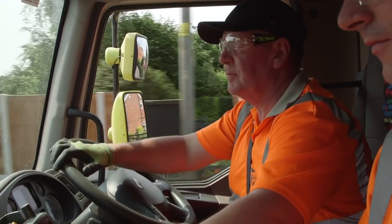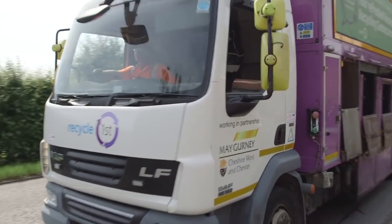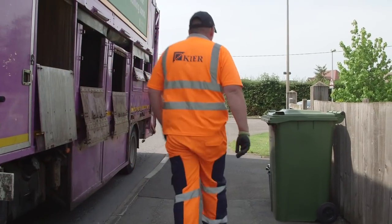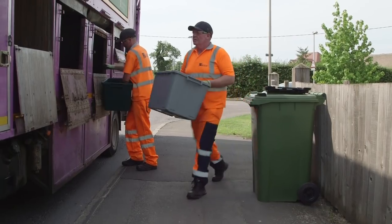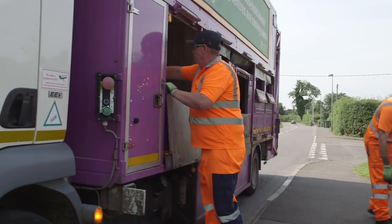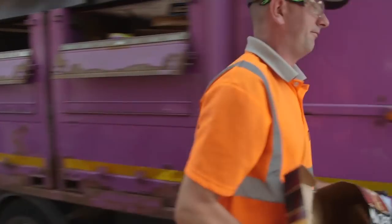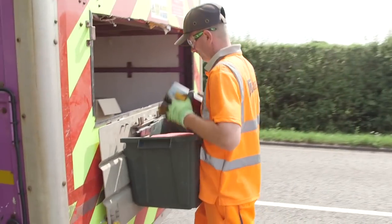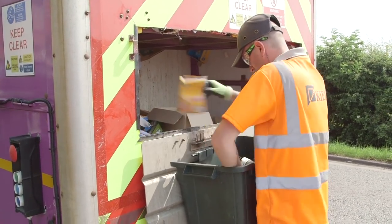Here comes the truck now. It's purple. I love purple. This is Simon and Daniel, and they drive the recycling truck down the street, collecting all of this rubbish. They jump out of the truck and put the different types of rubbish in their own special place on board. Look, there's a place for everything.